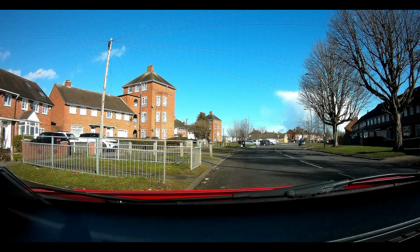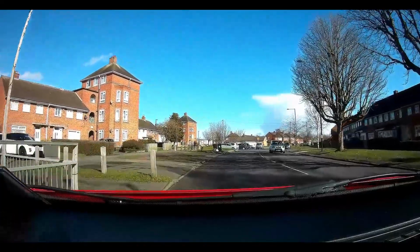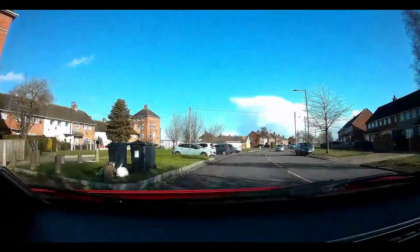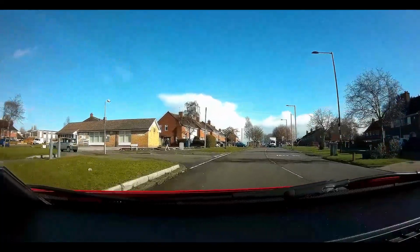Well, hello everyone. This is going to be stinker number 14 out of Garretts Green. The road we're on at the moment is called Packington Avenue. We're in Shard End. Place has a great place in my affections, where I grew up. So Packington Avenue, Shard End. We're heading along in a moment to Hurst Lane.